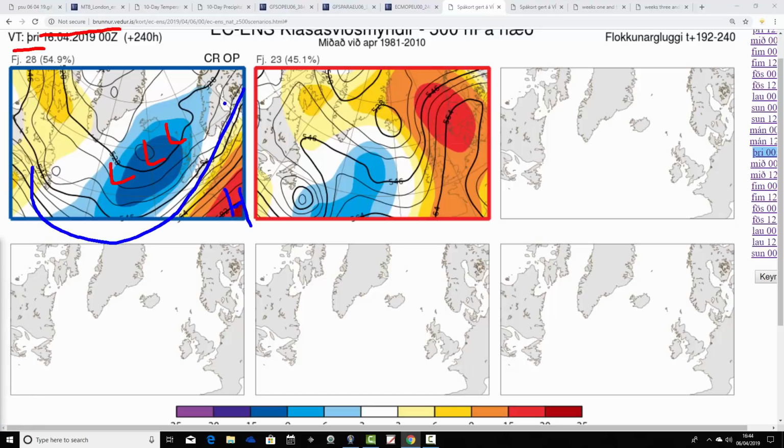We're bringing in a west-southwesterly wind, so rather unsettled but generally quite mild with those ones. And it includes the control and operational ECM as well. Then we got 23 members of the ECM ensembles with high pressure sitting to our east. Low pressure is out to west. That's a drier option, but it's still quite mild, maybe fairly warm actually, with the wind coming up from a southerly type direction, or southwesterly anyway.